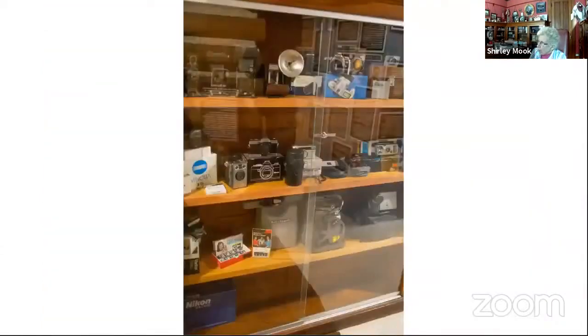Now we have also two camera collections, which are quite valuable. One of them was given to us by the Bogomil family, and another one was given to us by, oh dear, Gordy Earl. Okay.